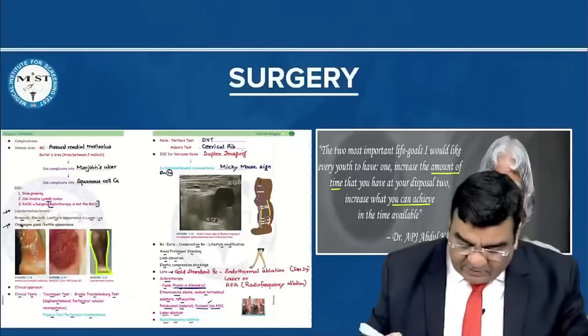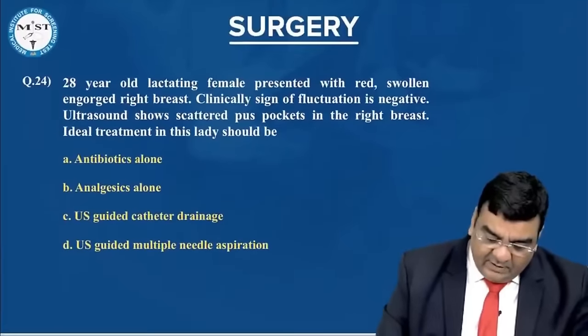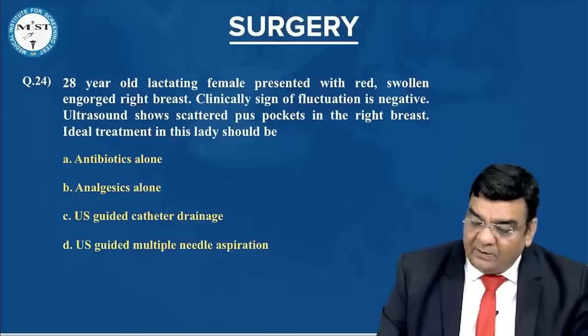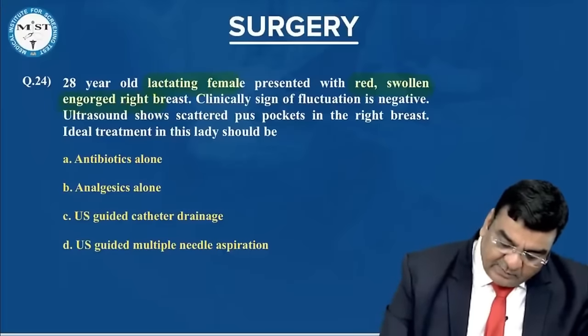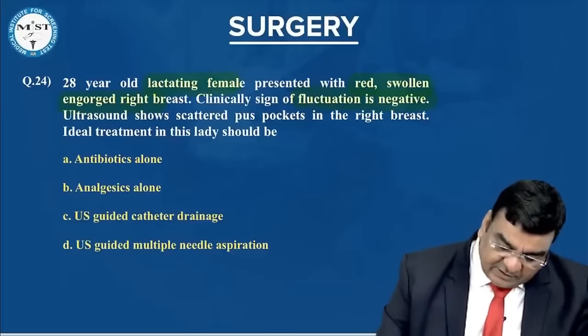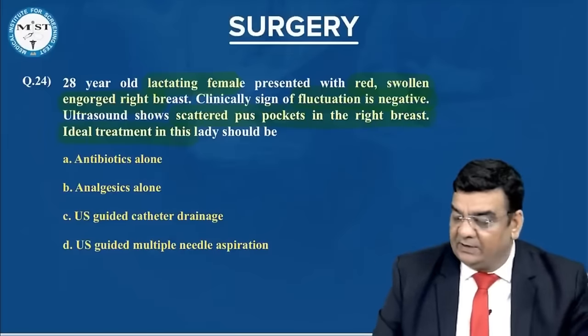Okay, so we are just left with 2 questions and then we will be signing off, right? A 28-year-old lactating female presented with a red, swollen, engorged right breast. Clinically, sign of fluctuation is negative. Ultrasound shows scattered pus pockets in the right breast. Ideal treatment in this lady?